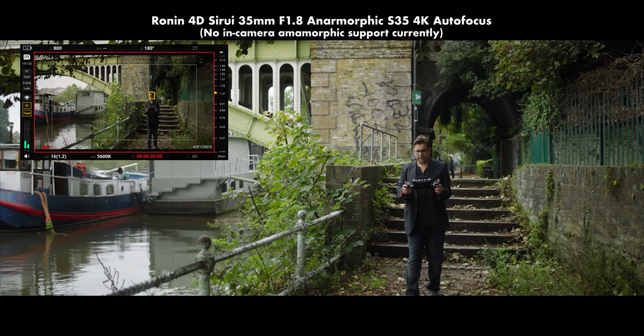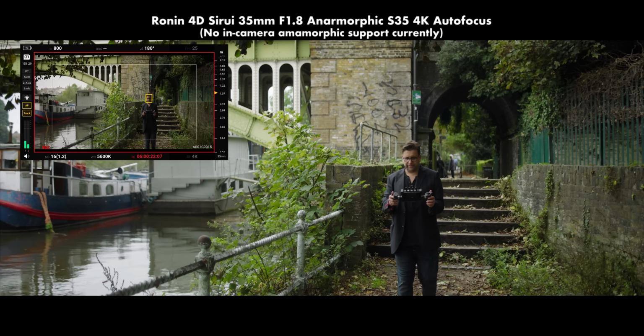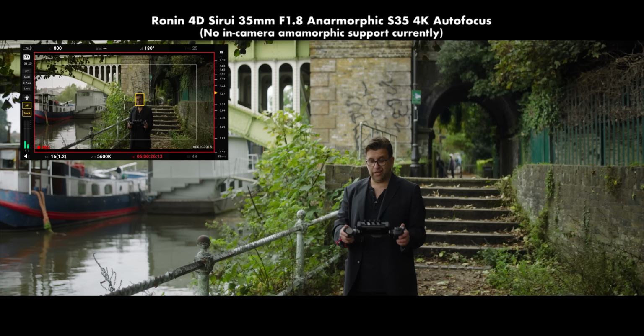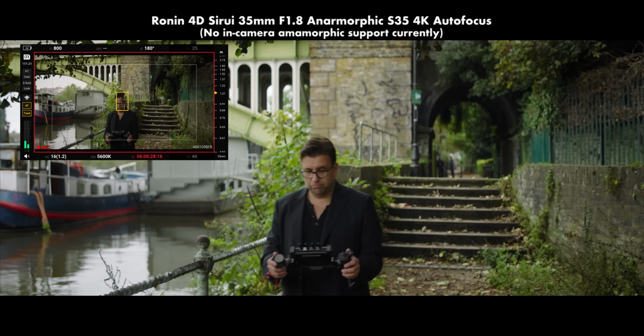So I think it's alright. I mean, I've started a bit further than 10 meters away. I don't think it's in, no, I think it is in focus now. So yeah, this works well, yeah.